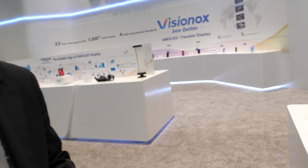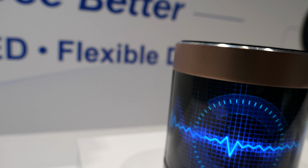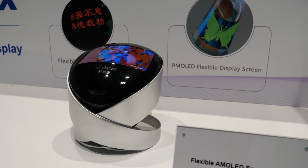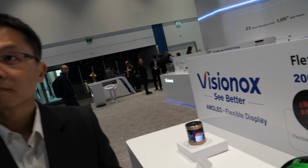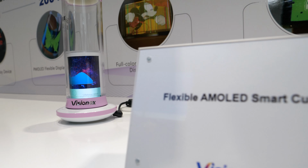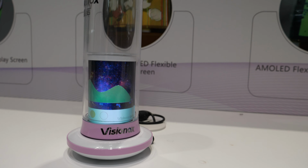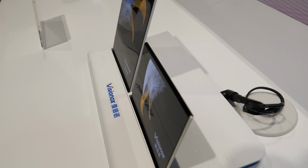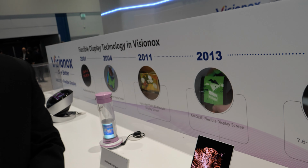You have many other demos here. This is a speaker, and a smart monitor. So there are so many opportunities with flexible OLED, right? Yes. Here we have another smart cup. You can put some liquid in, and then it can show the story of the coffee or something. And this is also a phone that folds open to a big tablet. The trick is how to make it flat, right? Yes. You have this technology already. It's really nice, like a tablet. When you open it, it's a tablet, and when you close it, it's like a phone. Cool.